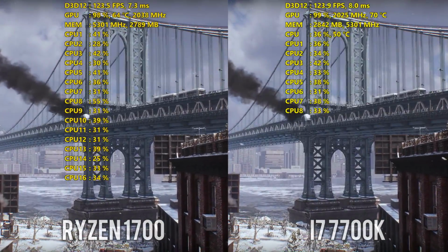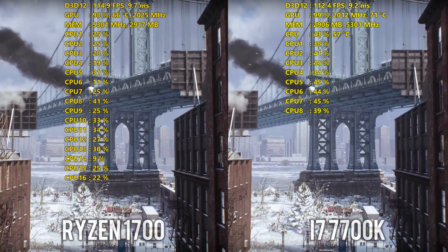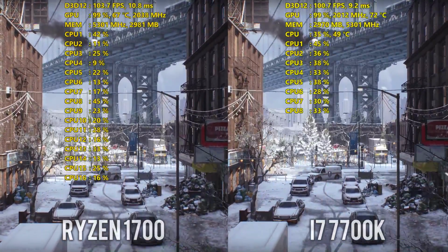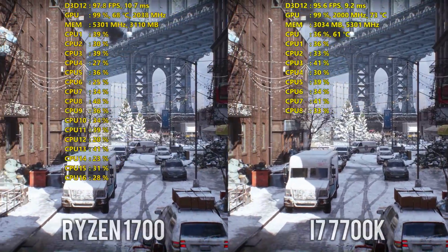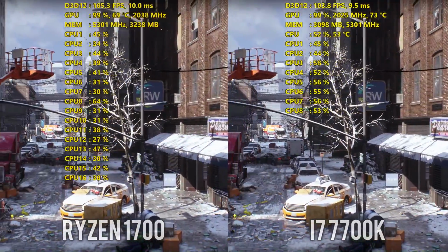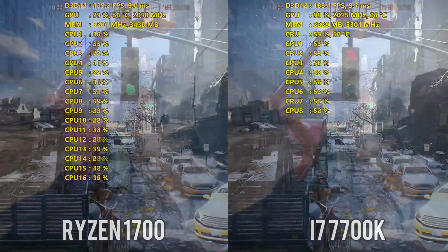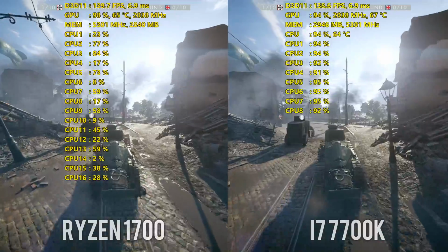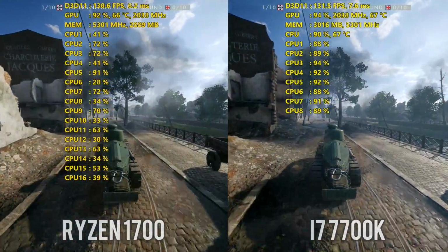So at the end of all of this, would I recommend an R7 1700 over the Intel i7 7700K? Yes, I would, depending on what you expect to get out of it. I think the performance we are seeing here is close enough that the benefits of having an 8-core, 16-thread processor for the future is going to be extremely beneficial for gamers in the long run, but it really comes down to what games you're going to be playing. If Battlefield 1 is your bread and butter and you want the most FPS possible, then it would benefit greatly from having a CPU with more cores and threads like a Ryzen processor.